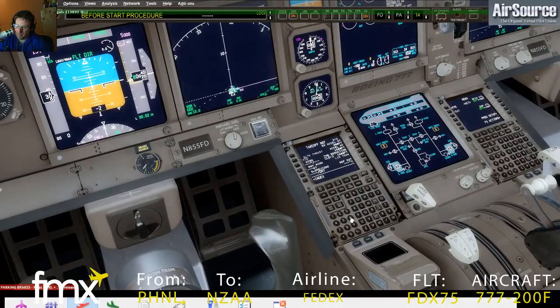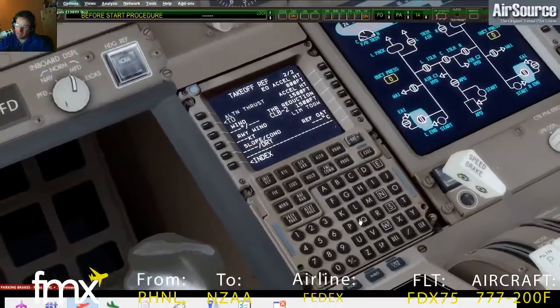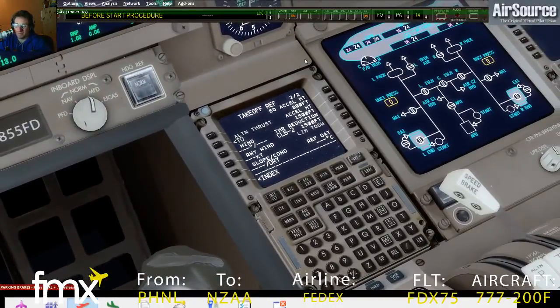Let's just populate. I don't often do this. I'll tell you what we need to do. We need to brief for departure. So, wind today is... I should just check that very quickly myself. 150 at night. Is that right? 150 at 9 knots? Yes. 150 9.